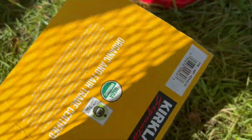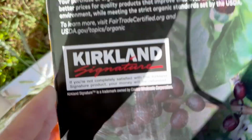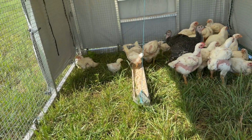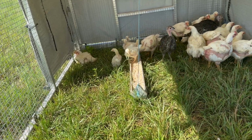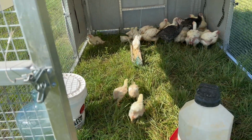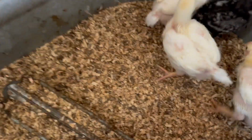Okay, now that's this three. Three more. Those are the other three I left last time, and those are the ones I dropped off before that, and I think they're integrating well. So these will too. See, they start to move over there towards the food slowly. So, all right, the last three. Okay.